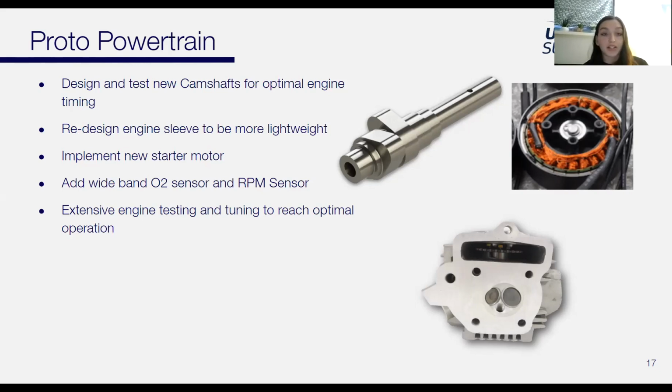We also redesigned the engine sleeve to make it more lightweight. So we get a lot of weight reduction there, which is really good for our efficiency. Some other cool projects is a new starter motor, so it's actually way lighter than it used to be. It's this small black thing compared to this longer one that was before. We spent a lot of time trying to get that properly mounted to the engine. Another project is a new O2 sensor and an RPM sensor. And then finally, we always do general engine testing and tuning at the end of the year to try and get everything to run at its optimal level.